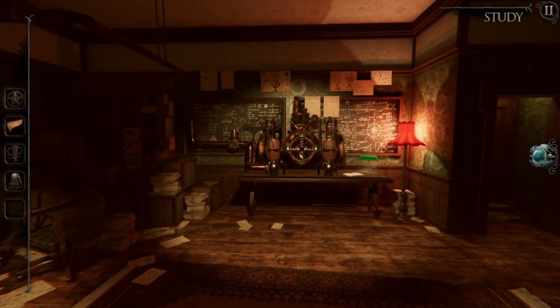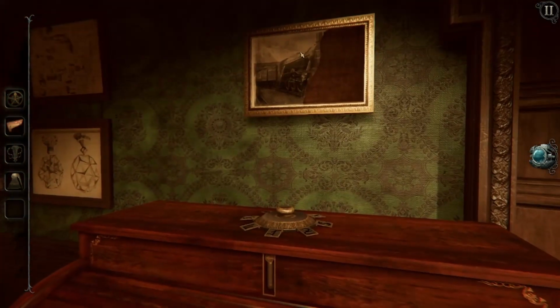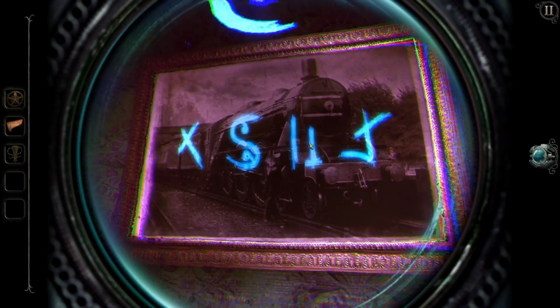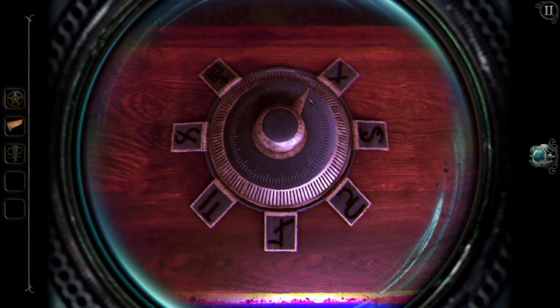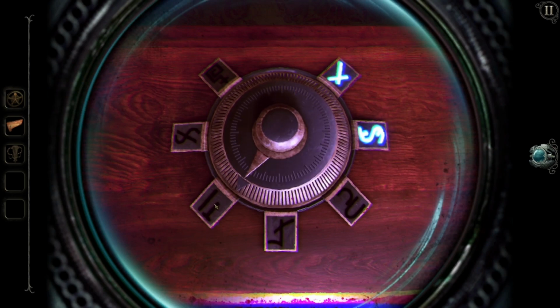Okay, let us back in. Faster. So, a stone, a... Aha. Ching-ching. Oh, it's the password. X, S, double line, and backwards J. X, S, double line, J. Let's see here. X, S, double line, J.